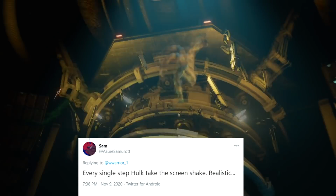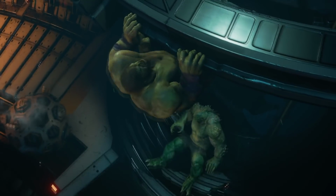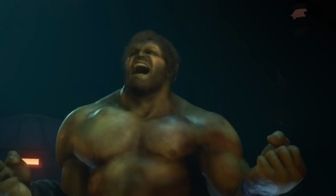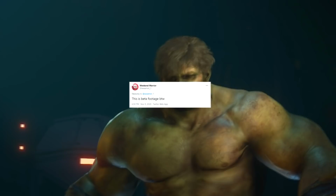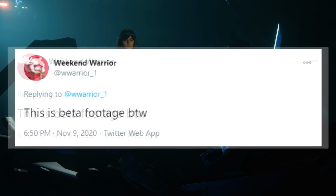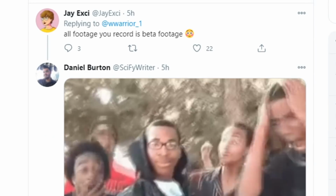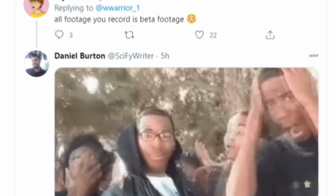Every single step Hulk takes, the screen shakes. Realistic. Yeah, that's probably it. Maybe this was a beta thing, right? The footage I recorded was during the open beta. Isn't all the footage you have gonna be beta footage? You fucking beta.